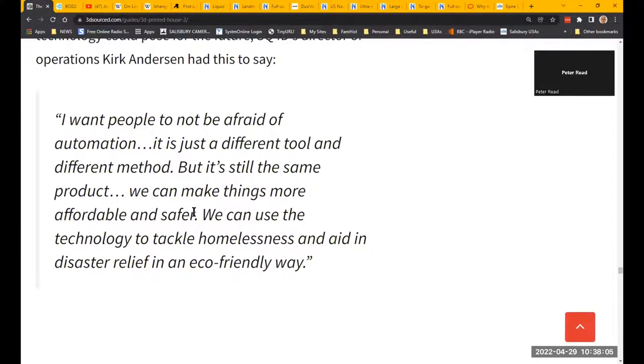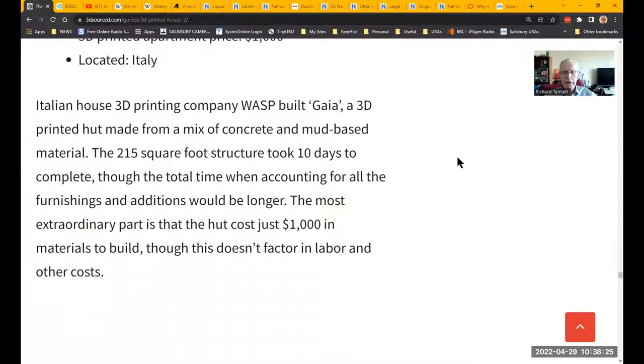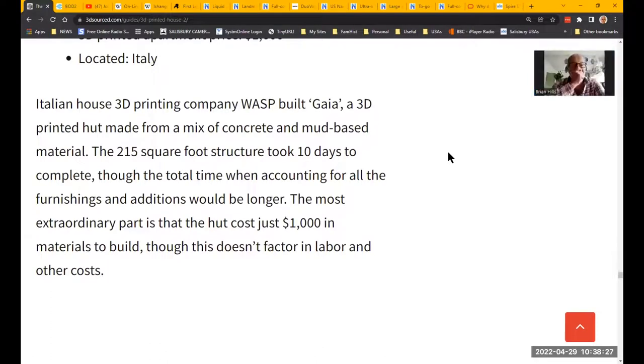Just a different tool, it's still the same product. We should make things more affordable. We can use technology to tackle homelessness and aid disaster relief in an eco-friendly way. So, Gaia, Italy. $1,000. Amazing. You haven't seen what it's like yet. Might be a chicken hatch. Well, yes, a mixture of concrete and mud. 215 square feet. Took 10 days to complete, although the total time when accounting for all the furnishings would be longer. The most extraordinary part is it costs just $1,000 in materials.